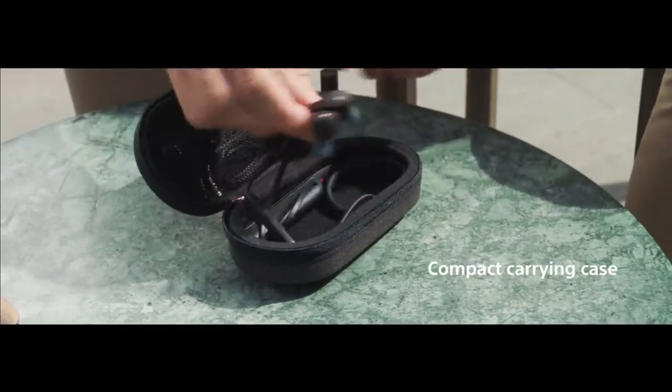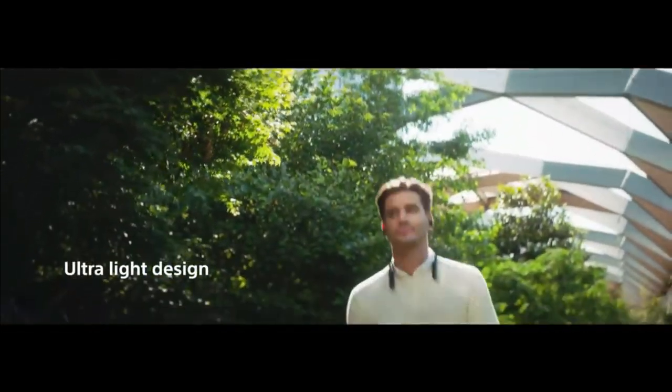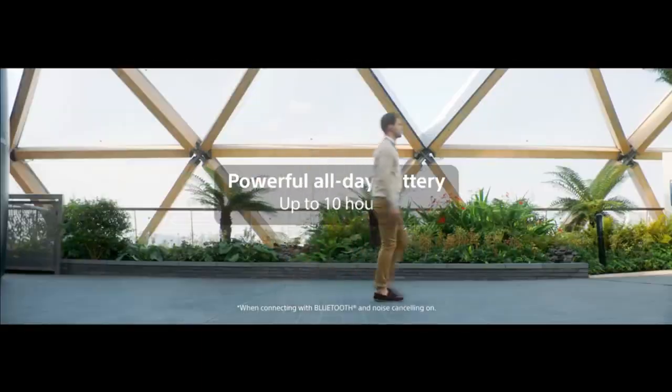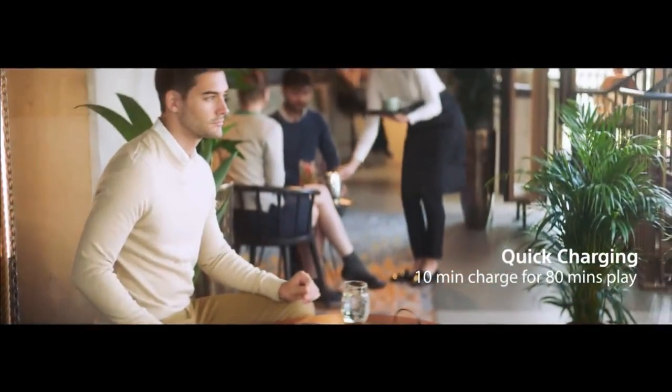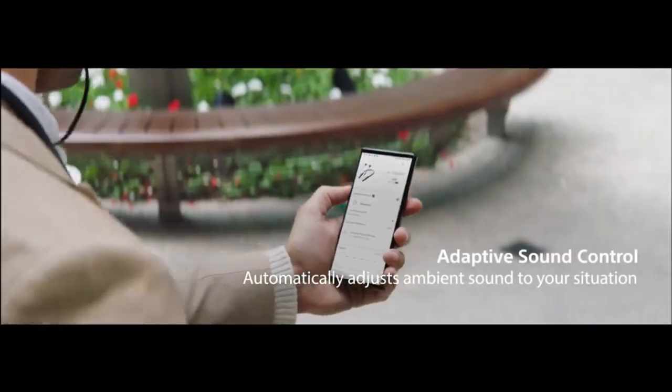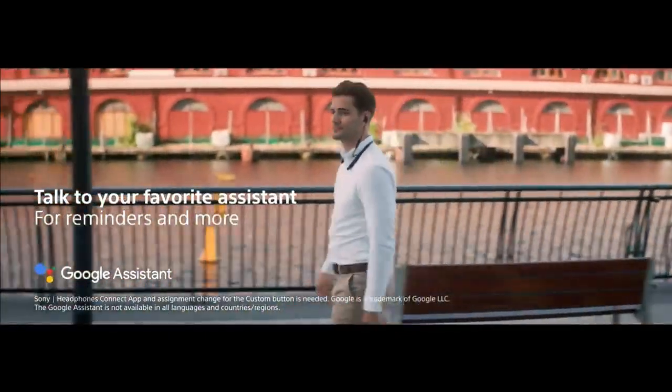Comes with a compact carrying case. Comfortable silicone neckband. It has a lightweight design and a long battery time of up to 10 hours. With quick charging, 10 minutes of charge lasts up to 80 minutes. Automatically adjusts ambient sound to your situation. Supports Google Assistant and Amazon Alexa.